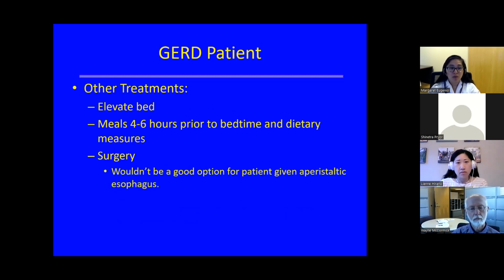But for her, it wouldn't be a good option because if you're doing a Nissen fundoplication, you're doing a 360 wrap around her lower esophagus. And if her esophagus can't push very well, she would have more dysphagia. And even if they did a partial wrap with an esophagus that doesn't move, it couldn't overcome the pressures that they put for that wrap.